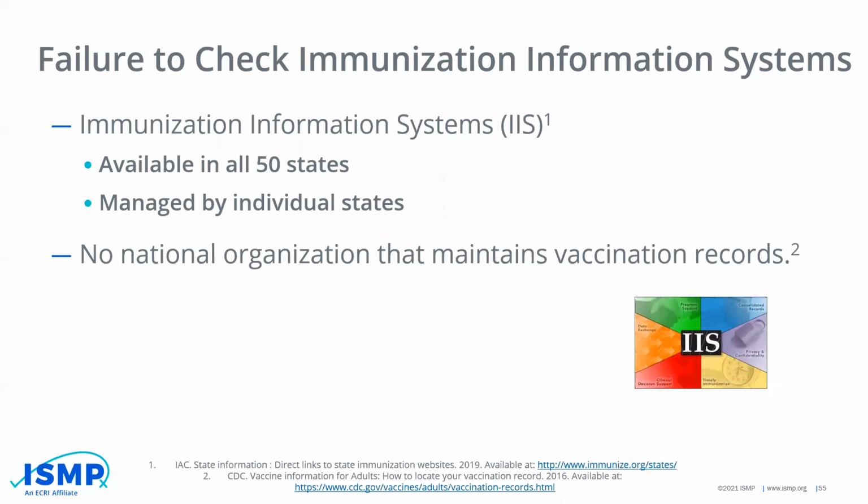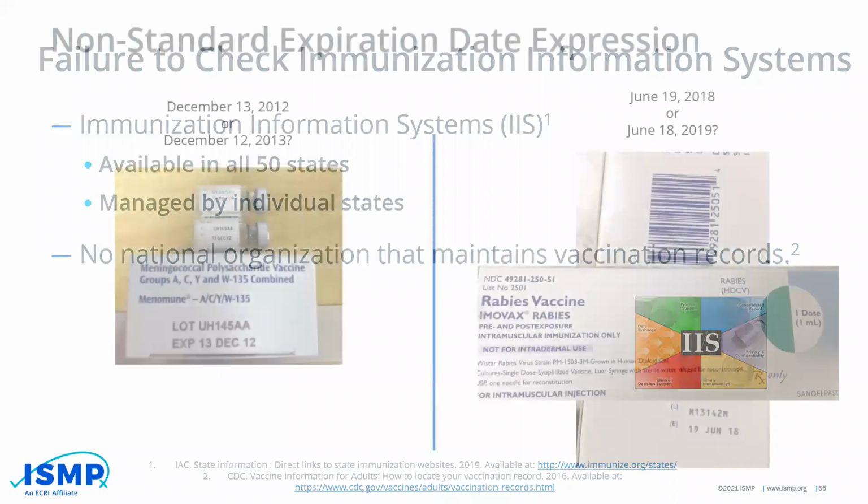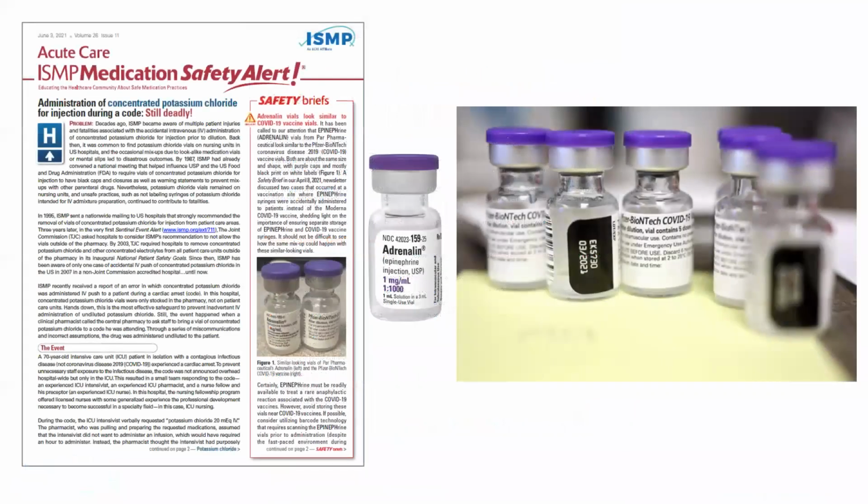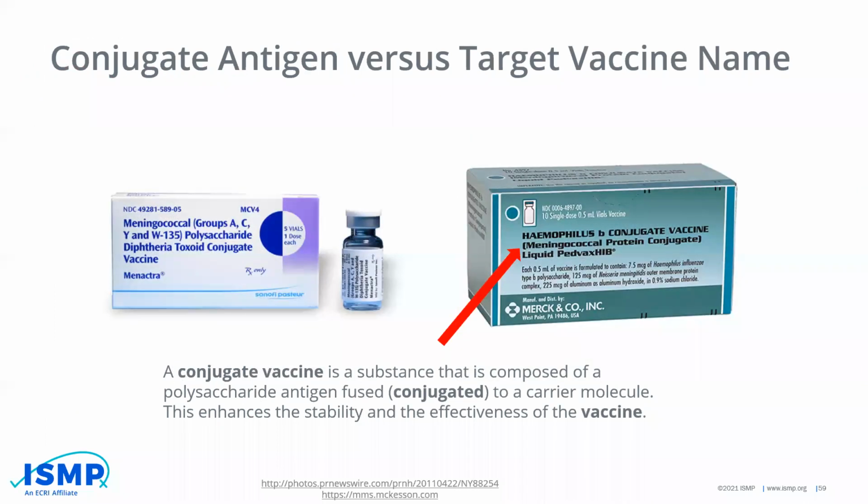You know, could you keep advancing them to get to the epinephrine? And I want to end with that. Expiration date standard is coming. USP just published it. Next slide. There's going to be one way to write an expiration date. That's really good news. Go back. That's what I wanted.